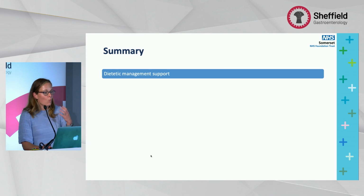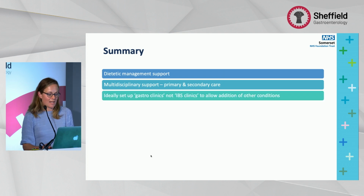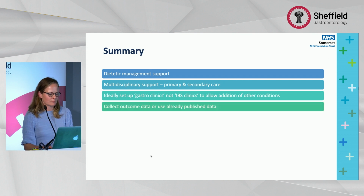So in summary, why do we think our business case was successful? Firstly, we had the dietetic management support. We had the multidisciplinary support from both across primary and secondary care. What I would say to you, if you're going to set up a clinic, ideally, set up a gastro clinic, not just an IBS clinic. Because if you set up a gastro clinic, then you have the potential to incorporate other conditions into it, rather than specifically setting up a new clinic.